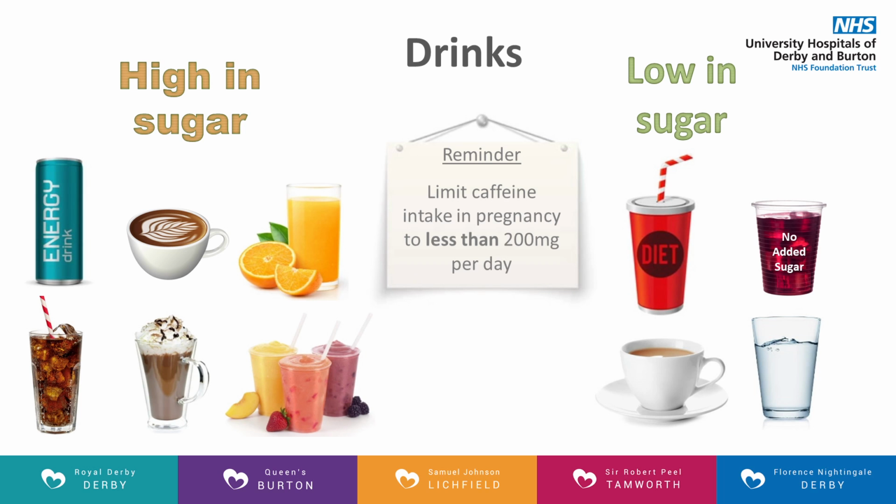It is recommended that you drink 8 to 10 containers of sugar-free fluids every day to help you to stay hydrated during your pregnancy. It is also recommended to limit your caffeine intake in pregnancy to less than 200 milligrams per day. This is equivalent to 2 cups of instant coffee or English breakfast tea per day.